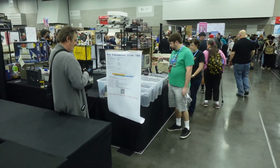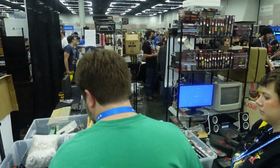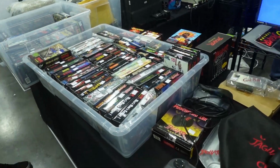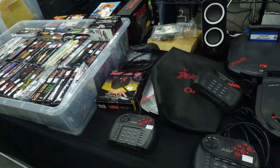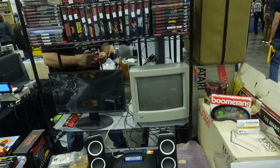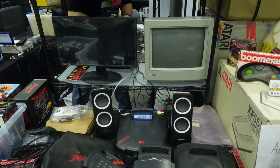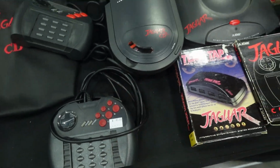Okay, so up here on the left, if you watch my pickup video, this is the table where Casey and I were both looking at that Jaguar rotary controller. He had tons of Jaguar stuff. Jaguar is not cheap to collect for whatsoever, and actually it's jumped up a lot in the last little bit. But this was one of my favorite booths. Just tons and tons and tons of vintage Atari stuff.